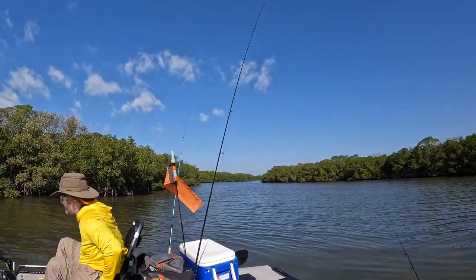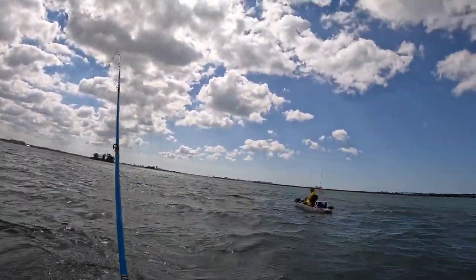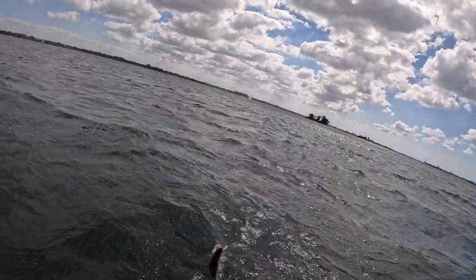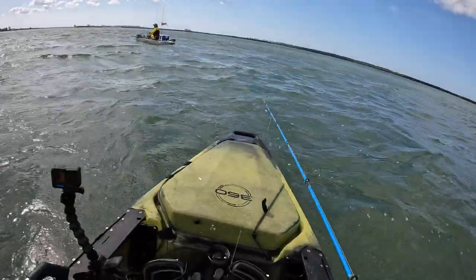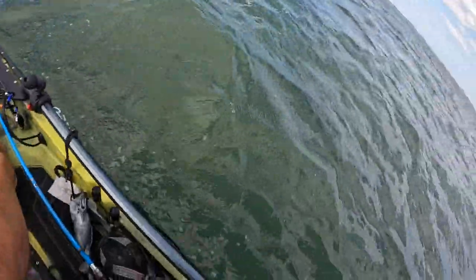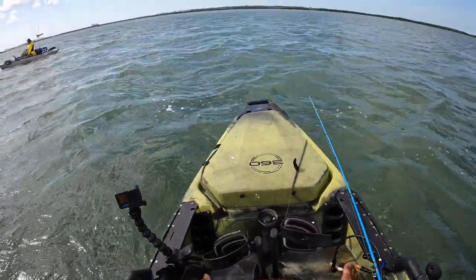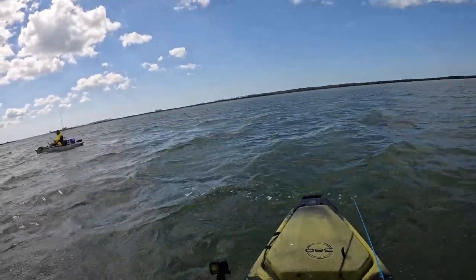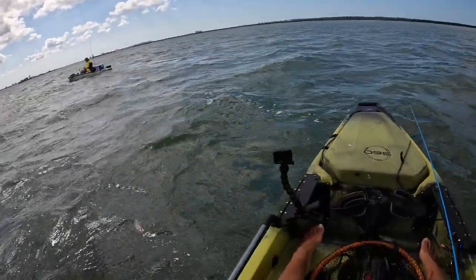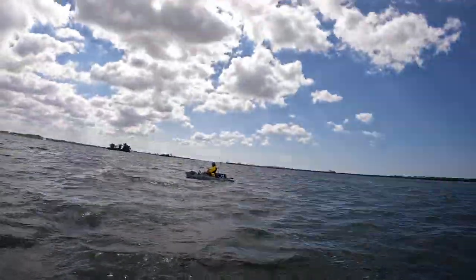So just cast the areas where we have not been yet. Hey, look at here. This one might go in the box. Might make it. We're gonna just put the pliers. From the wind. 14 and 3/4. He gone. Check this out, guys.